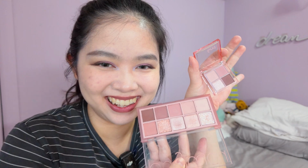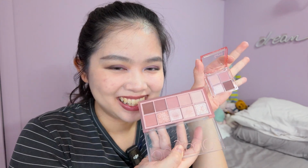In this lighting, it's exactly the same. So this is basically the mini version of the Rom&nd Eyeshadow Palette in Rosebud Garden. Honestly, the only difference between these two is probably the top shade over here. This one looks a little bit tanner, and this is definitely much lighter. So just for your reference.